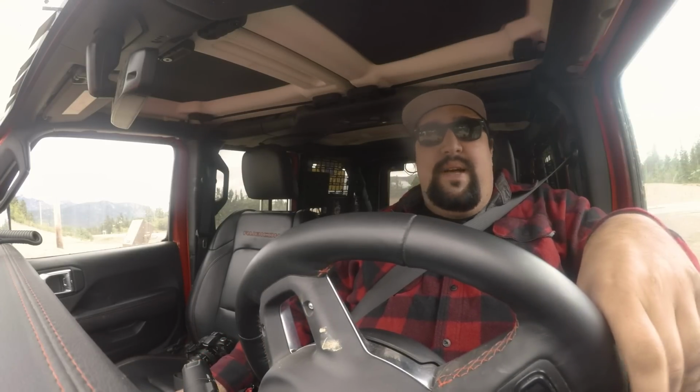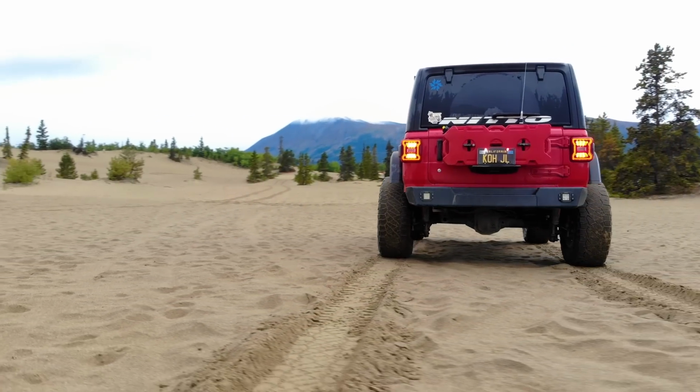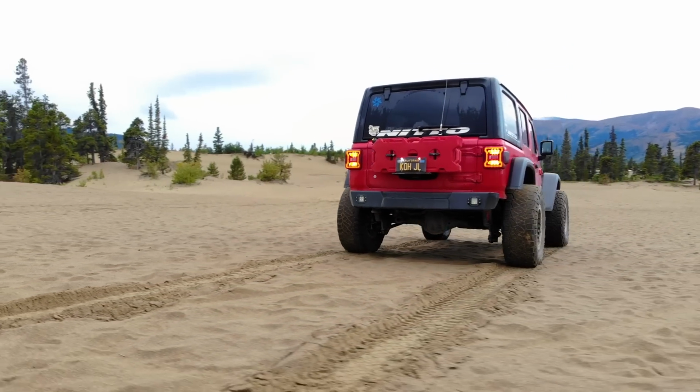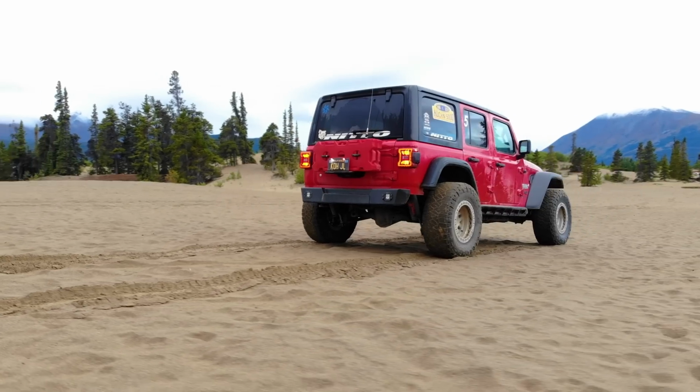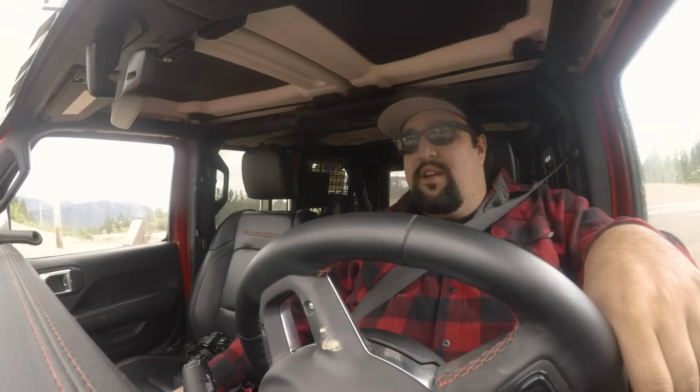And the best part about this little sand dune is that you can drive on it. So what else am I going to do with this brand new 2018 Jeep JL with all this stuff done to it? Then go out there and tear up the dunes a little bit.